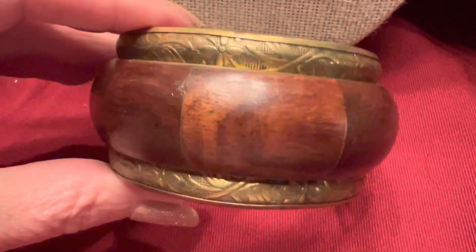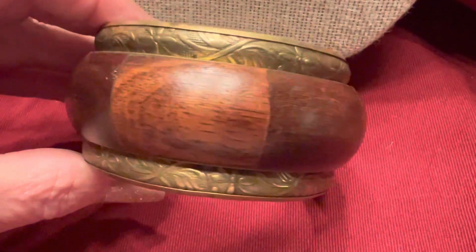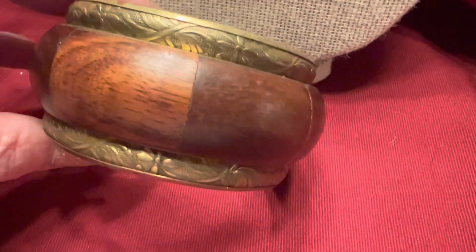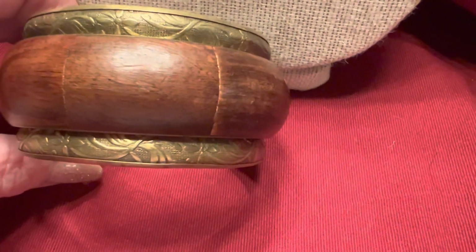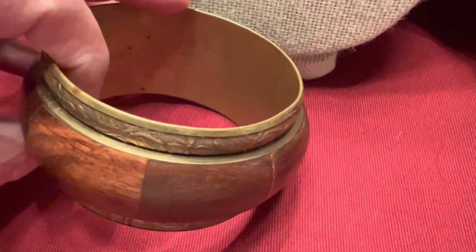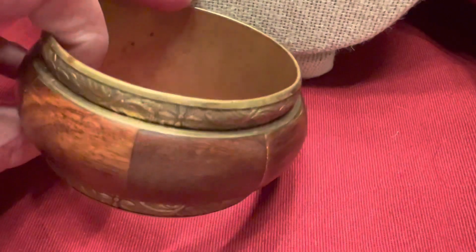Another beautiful bracelet from that same booth. This one is brass and wood. I love the stamping that's on the brass. The wood could use a little bit of a cleaning. I'll probably put a little bit of wood conditioner on it, and then I'll polish the entire bracelet up. I really liked the design of this bracelet, and it's very unusual.